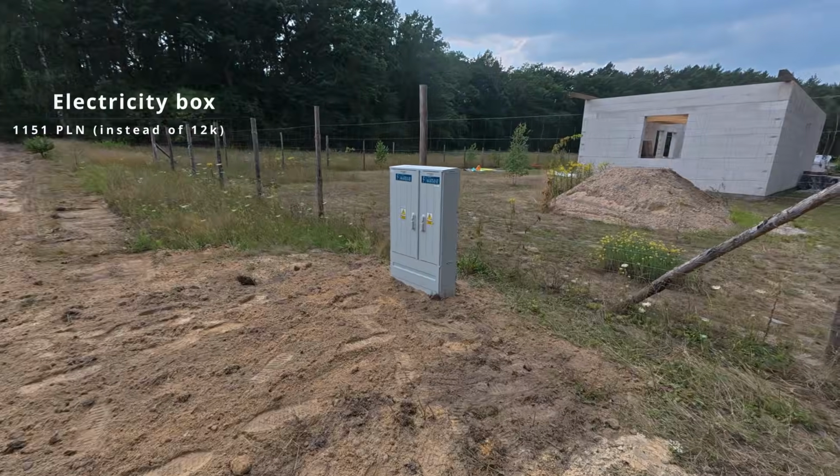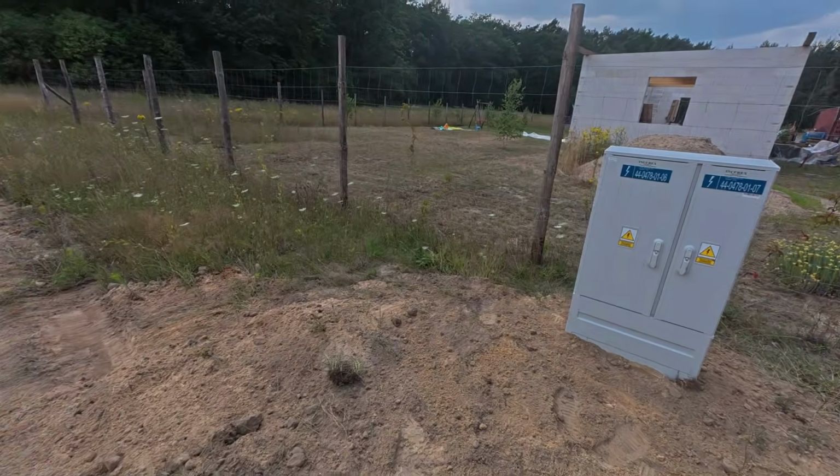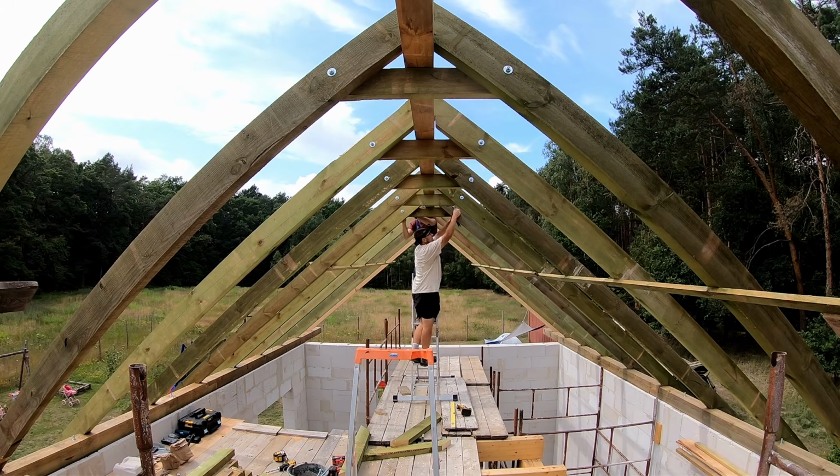And this beauty, it set me back 1,151 zloty, but no regrets, worth every penny, and it definitely added a lot of value to the property.